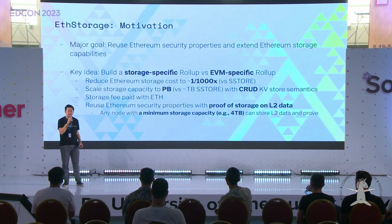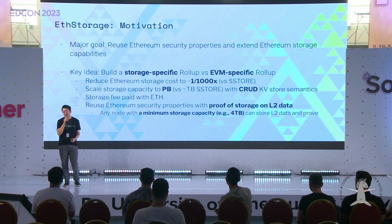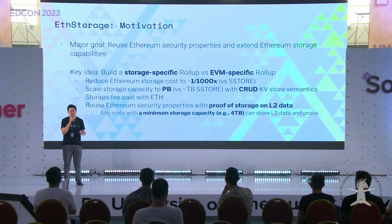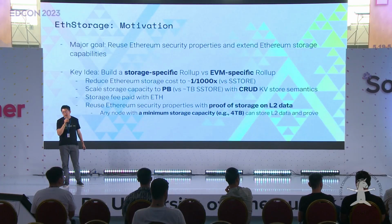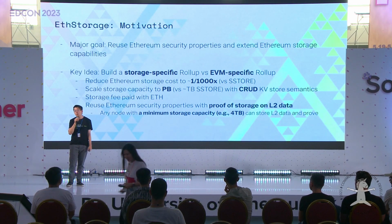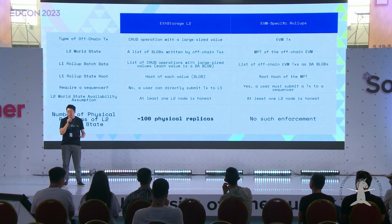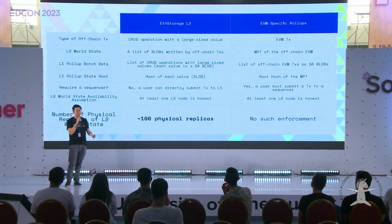Everything is paid by Ether, and everything can be verified on chain using our proof of storage protocol, versus, for example, validity proof or fraud proof that other EVM rollups are using. There is a desired redundancy of the data persisting on the layer 2 network. The network is also permissionless, so any node with the minimum storage requirement is able to host the data off-chain. So what is the difference between EthStorage and EVM rollups like Arbitrum and Optimism?